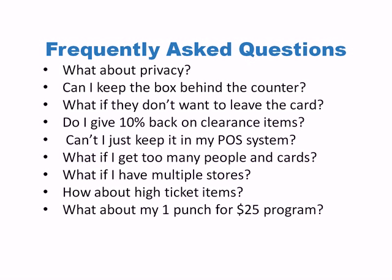What about my one punch for my $25 program? You know the kind that I'm talking about. Every time somebody spends $25, they get a punch, and after they fill out the card, they get a certain cash back or something like that. I hate those programs. I hate them for a couple reasons.